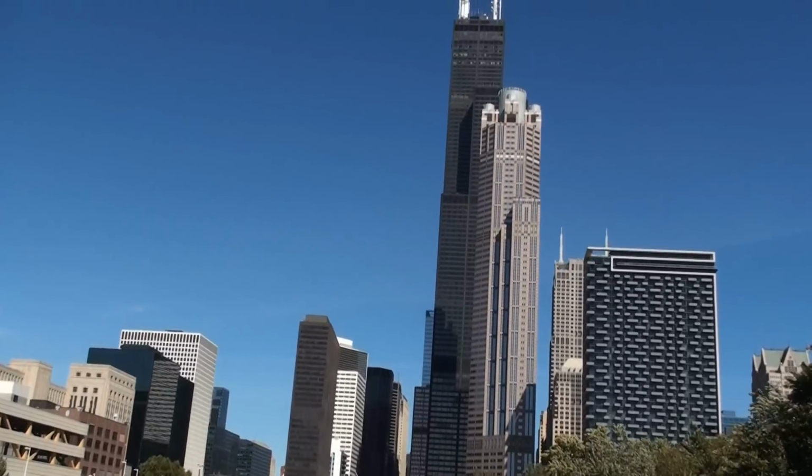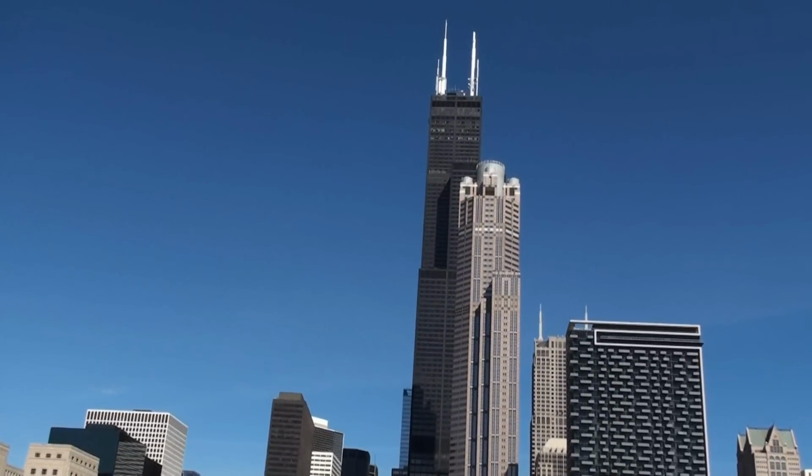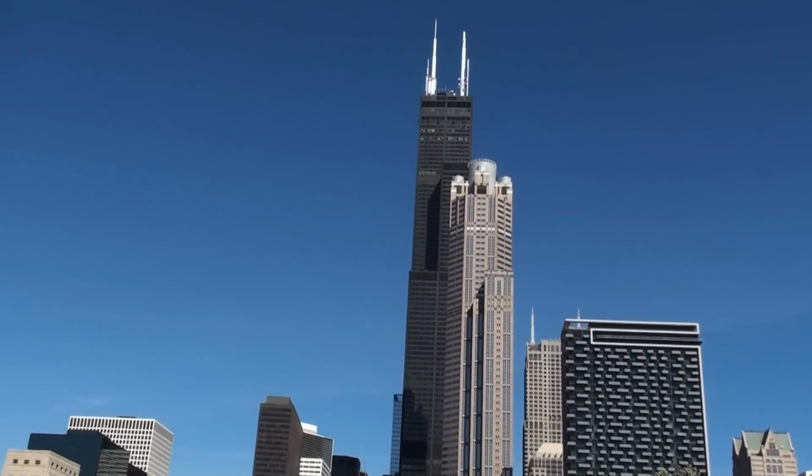Now, the Council on Tall Buildings and Urban Habitat, they meet here in Chicago. The architect that created the Burj Khalifa, Adrian Smith, is a resident of Chicago. So our hands are everywhere.